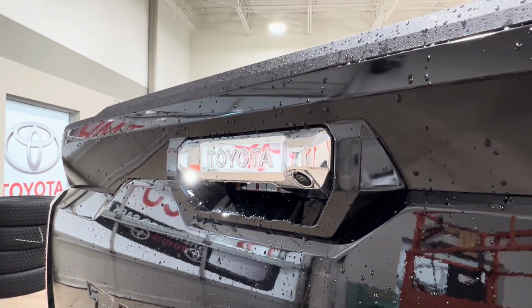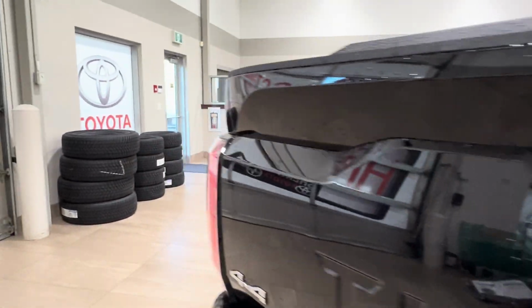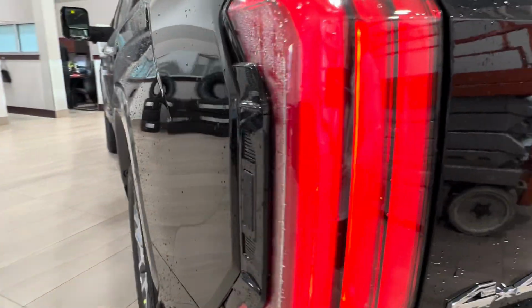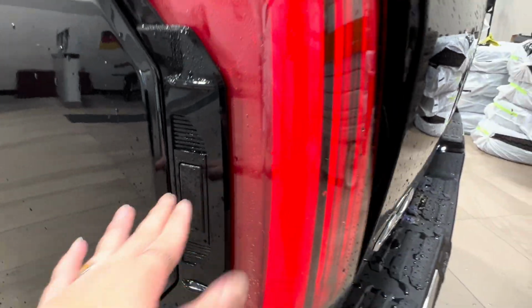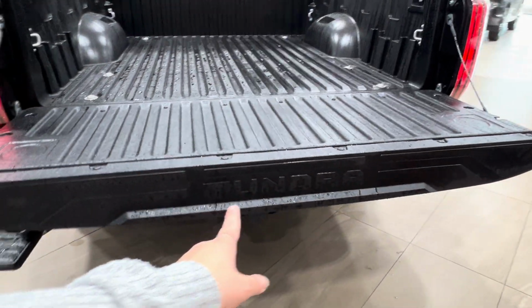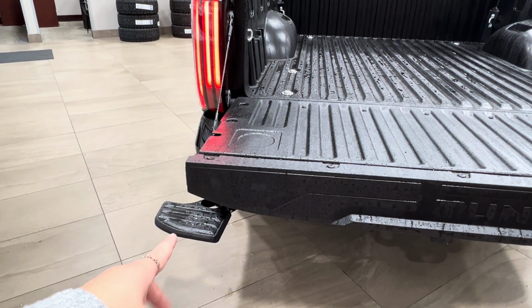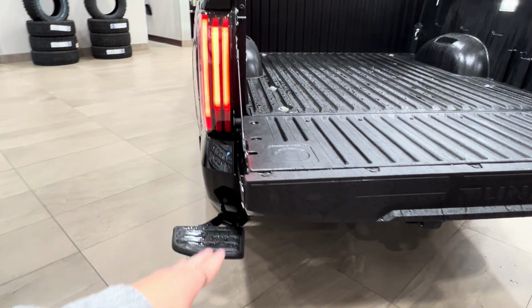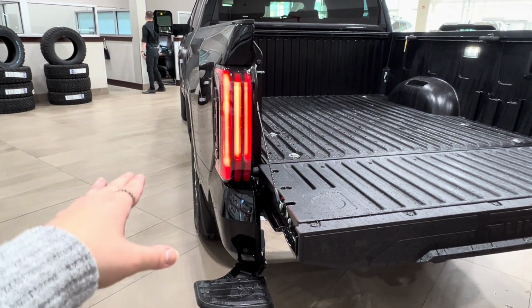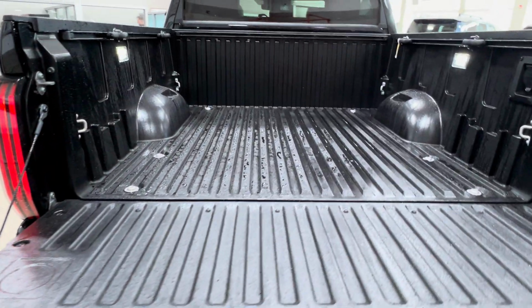To open up your bed, you got a couple options. One is to press the button inside the handle itself. You can also go over to your rear driver's side taillight and press the button on the side, and it will automatically come down. Tundra logo across the back here. You also notice that there is this little automatic pet bed step that can come down. This guy works almost in tandem with the automatic running boards, which will come down. We'll take a look at that feature as well when we get there in a sec.